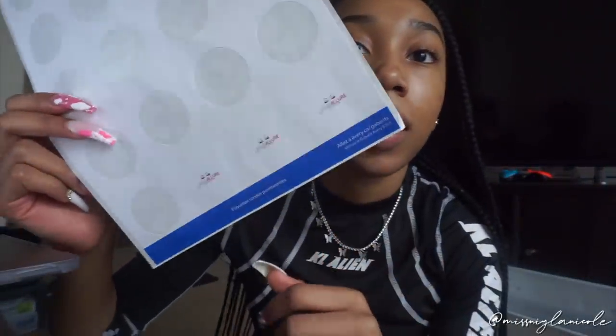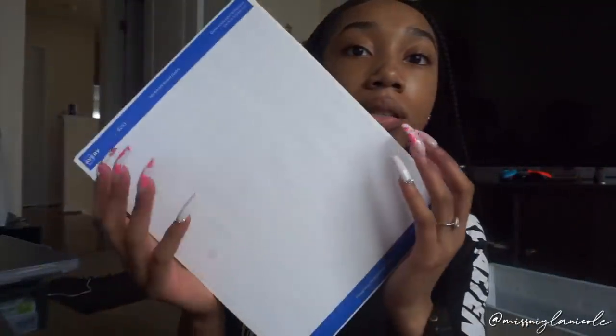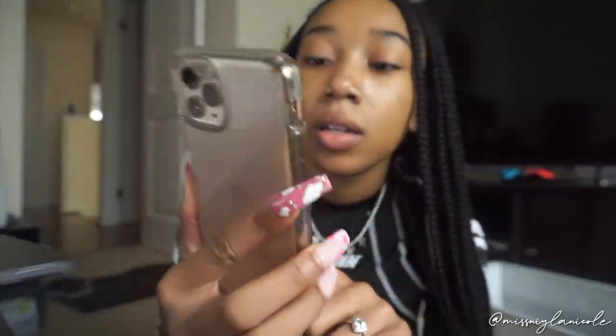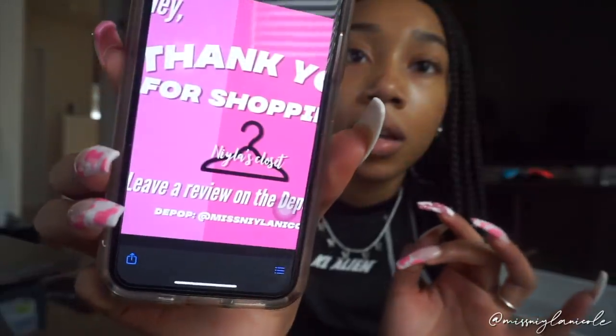Y'all know I designed these stickers, so I'm about to print some out because this sheet is the last of them, and that's not enough. I also think I should print some stickers for my Depop. Instead of putting the thank you sticker when I close the package in the tissue paper, I think it would be cuter to have my Depop name on the sticker to match my business cards, which I don't think I showed y'all. So cute. I'm just gonna take this part right here. It just says Nyla's Closet with a hanger behind it, and probably make the stickers pink and print those on maybe four sheets. That's what we're gonna do.